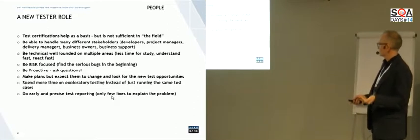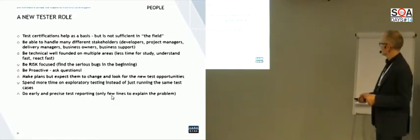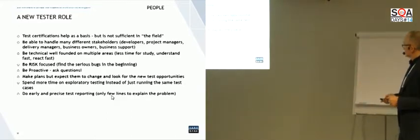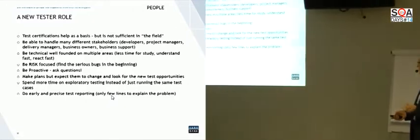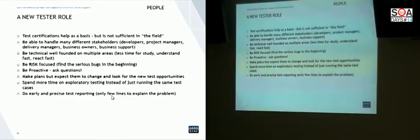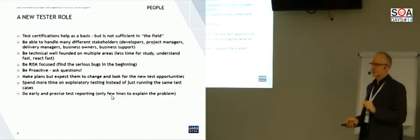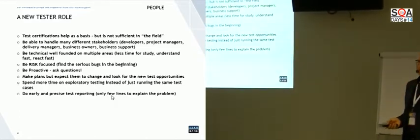Spending more time on exploratory testing, as you also heard earlier today, instead of just running the same test cases all the time, and the early and precise test reporting. Only a few lines in the beginning of a bug report should be sufficient for the developer to really understand what it's all about.